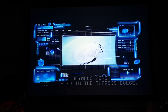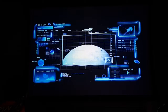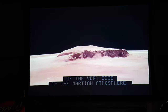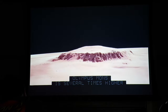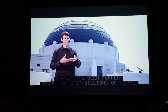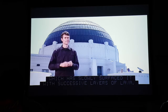Olympus Mons is located in the Tharsis Bulge, a region on the Red Planet that's home to other massive volcanoes. If you climb the 13 miles to its summit, you can take in a view of the very edge of the Martian atmosphere. Olympus Mons is several times higher than the highest mountains on Earth, and its base is hundreds of miles across. It's been formed over the last billions of years by eruption after eruption, which has slowly surfaced it with successive layers of lava.